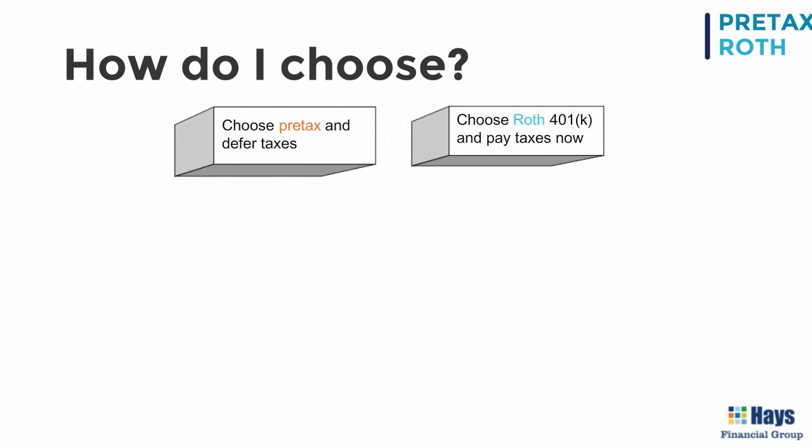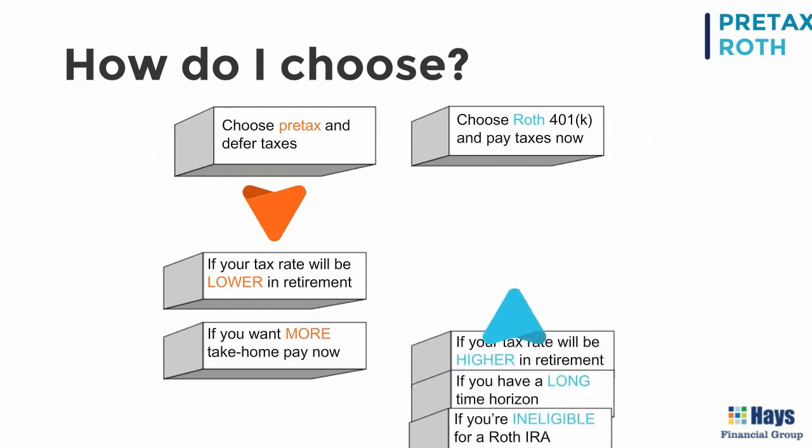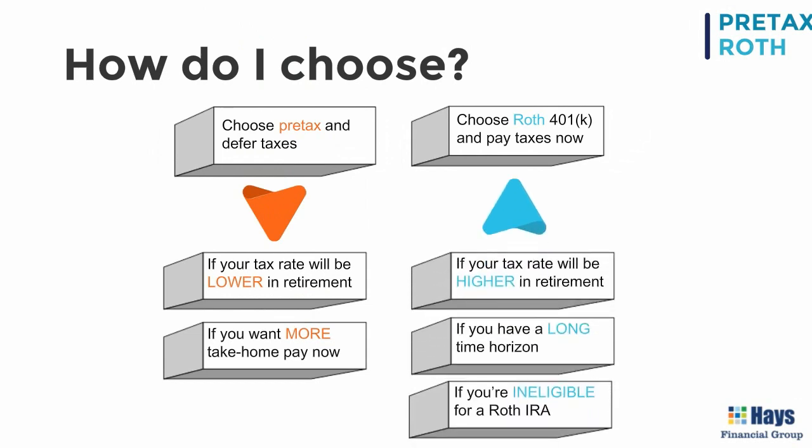How do you decide if making a Roth contribution is right for you? As a general rule, if you believe your tax rate will be lower when you take distributions or lower in retirement, then consider keeping the bulk of your contributions pre-tax. Also, if you want or need more take-home pay today, then look towards pre-tax. However, if you believe you'll be paying higher taxes or tax rates will go up in the future, consider making contributions to the Roth 401k or 403b.